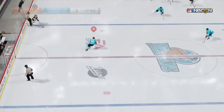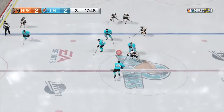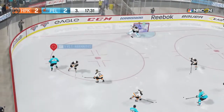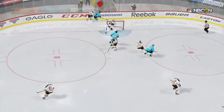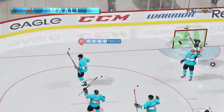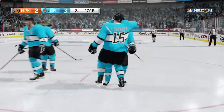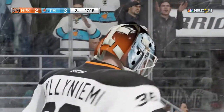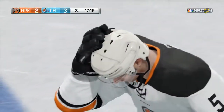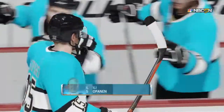Moving it to Miettinen. HPK's lugging it through the center ice area. Gets in. Looks over his options here. Forcing attention in deep. Look at this! Score! He's got his second of the game! The goaltender had no chance stopping that puck with the quick release.